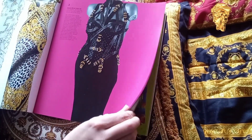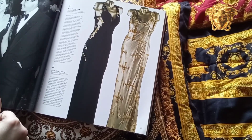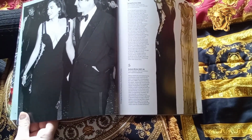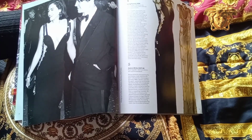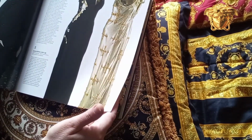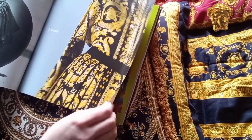Next, it's a black safety pin dress from Spring and Summer 94 collection. This dress was worn by Elizabeth Hurley at the premiere of Four Weddings and a Funeral. And this is actually a very iconic dress. On the right, autumn winter 97-98 gold tone orotund dress. Let's move to next page, iconic baroque print.